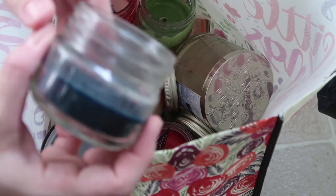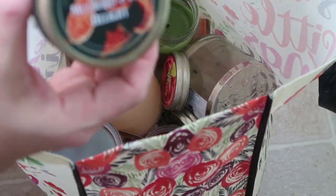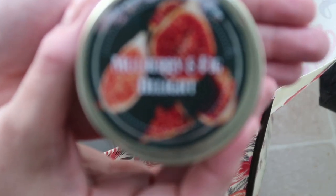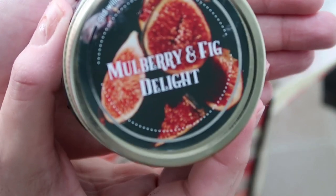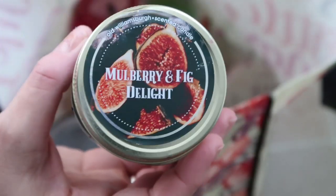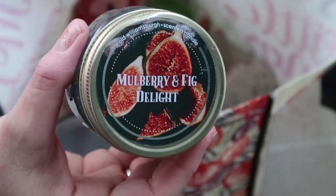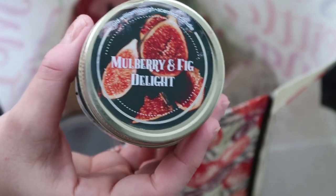All right, so this one, let me find the lid to this guy. All right, so here's the lid to this one. This is an Old Williamsburg candle from the Dollar Tree, and it's Mulberry and Fig Delight. Now, generally, I like Old Williamsburg, but I've mentioned fairly recently that these ones are hit and miss. I am not a huge fan of this one.